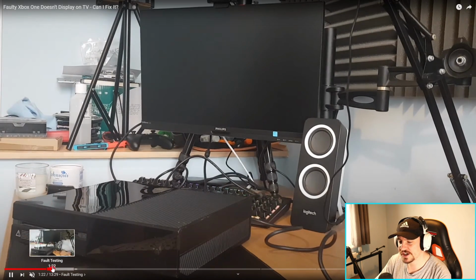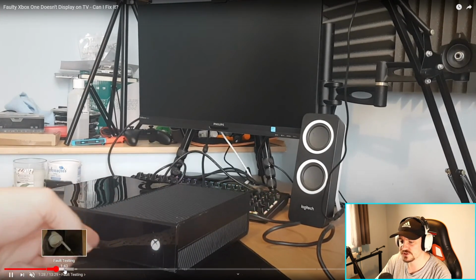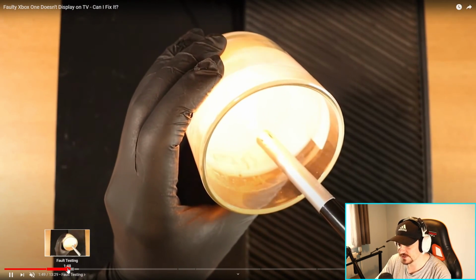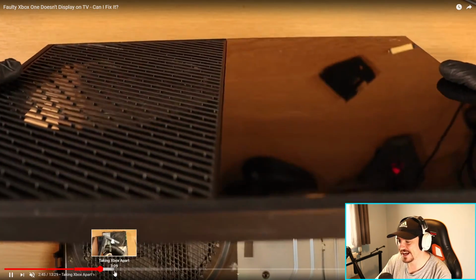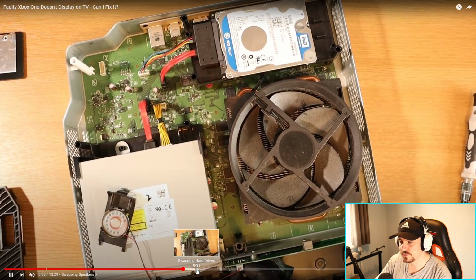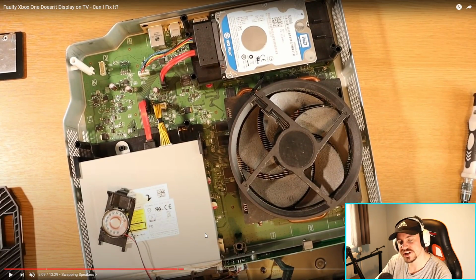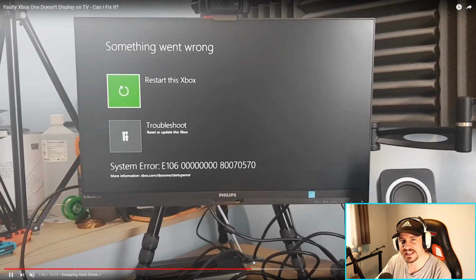This Xbox One was turning on in the initial fault test, but then shortly after would turn off. I remember distinctly lighting my Zen candle for this one. Previous to this, I fixed another Xbox and I thought it would have been the hard drive, so I replaced the hard drive with another hard drive that I had in another Xbox. After I installed that hard drive, I had a system error that displayed E106.